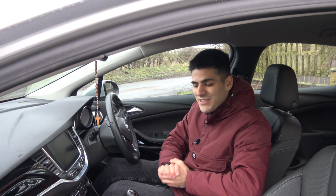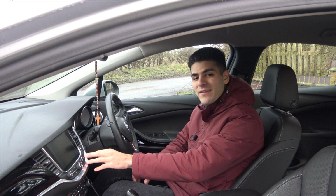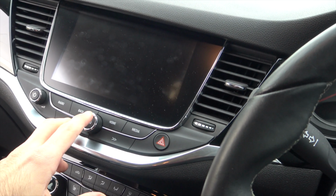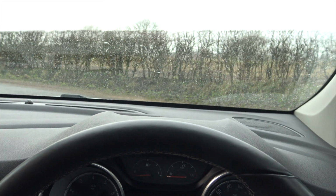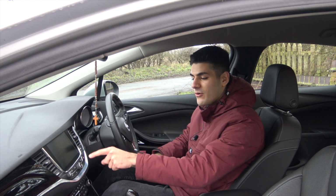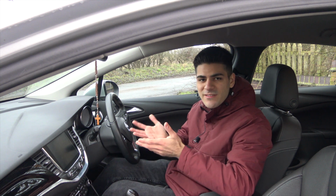But one weird feature in the Vauxhall Astra is that they've placed the hazard lights right behind the driver's steering wheel. So you're driving along and you see a crash ahead and you want to warn the drivers behind. You go to press the hazard lights and you press this menu button in the middle, and it just goes onto the menu screen and you're like, what's going on? It's just a complete mess. I don't know why they haven't put the hazard light button in the middle and the menu button on the right side. It would have made more sense, to be fair.